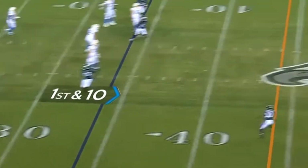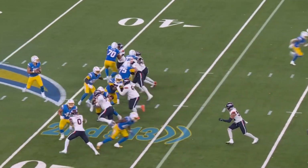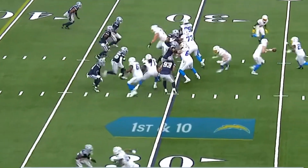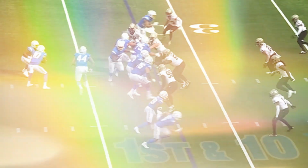And look, I get the hesitation with Cam Hart's injury history. I get that Donte Jackson hasn't been the most consistent player. But this time around, the Chargers actually have options. If someone goes down, you're not scrambling. You've got bodies. And I think that's going to matter, especially later in the season when guys start getting banged up.